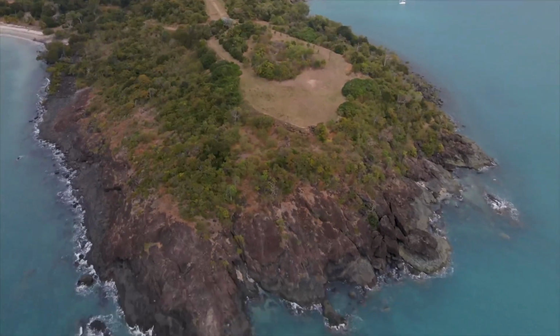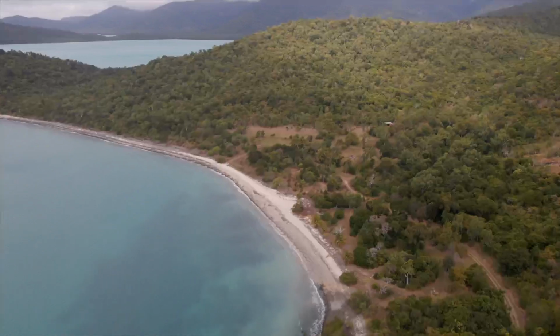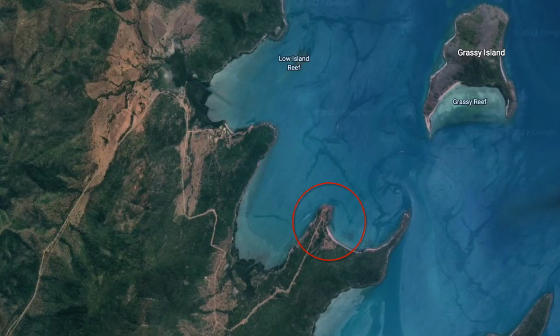It's weird. There's a road in here, but we're miles from anywhere. If any of you Australians know what this place is, write in the comments below where you think it is. It's in between Airlie Beach and Bowen. There's no name of the bay we're anchored in on our maps, so we don't know exactly, but basically it's right in between. This island out here is called Grassy Island, so it's right off that. Anyone from the Airlie Beach area will probably know this place, so tell us what it is.